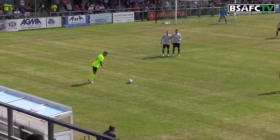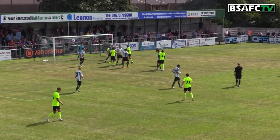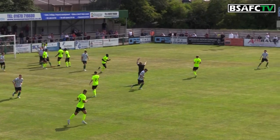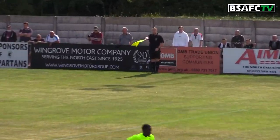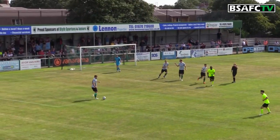I think he's going to cross. He could go for the shot, but it's a cross, and it's bubbled around. It's back post, it's at the post, but the linesman's flag is up. The flag is up at the far post. Can you hear the jeers there? Well done, linesman, you got that one right.